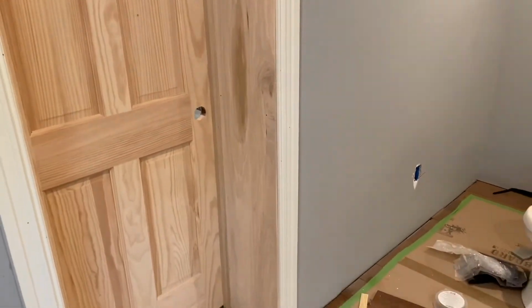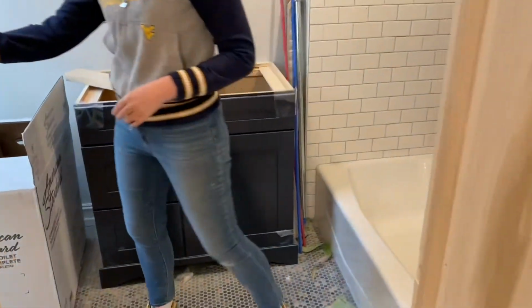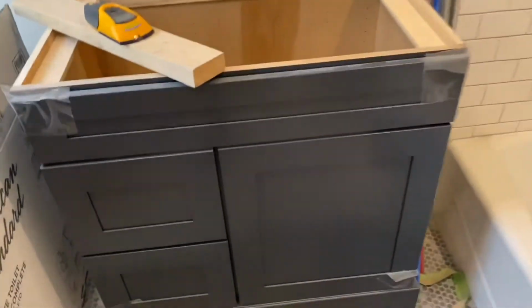Those were a lot of fun to install. We had to scribe the bottom of the jamb and work to get those to fit correctly. But we got those in now.